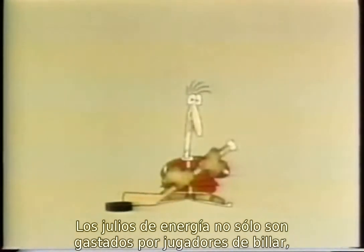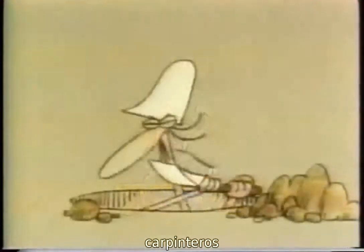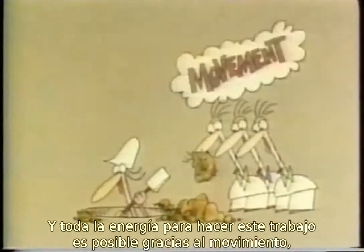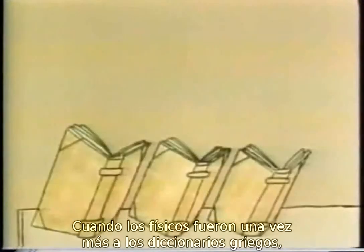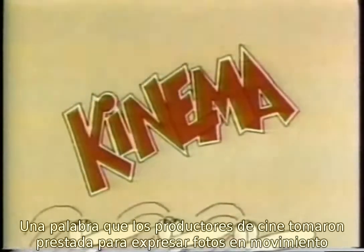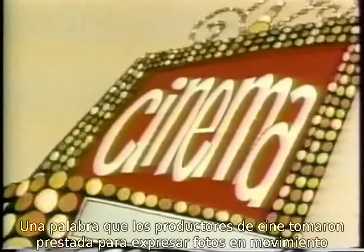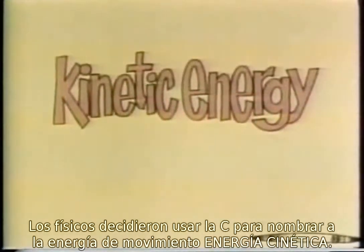Joules of energy are spent not only by billiard players, but by hockey players and soccer players, carpenters and ditch diggers. And all the energy to do all this work is only made possible by movement. So that they wouldn't forget this, the physicists went once again to their Greek dictionaries and found that the Greek for movement is kinema, a word that film producers have also borrowed to mean moving pictures or cinema. But the physicists decided to keep the K and to call the energy of movement kinetic energy.